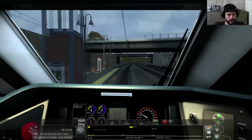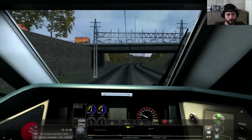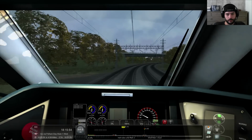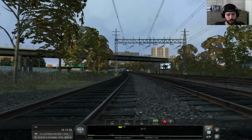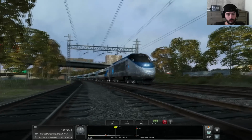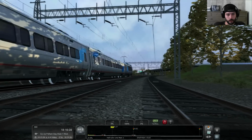So our next task is go via Pelham Bay. Just about 4.5 miles to go, and we're getting up to 100 here, so hopefully we'll take off those miles fairly quickly. Let's go and look on the outside, do a couple train buys again. Going fairly slow so you can actually see a lot of the detailing, shadows and everything else. Really, really nice.